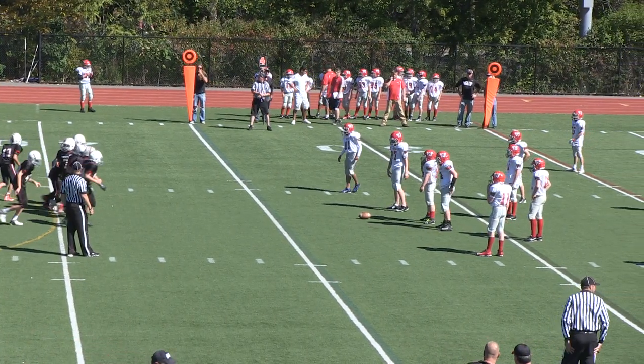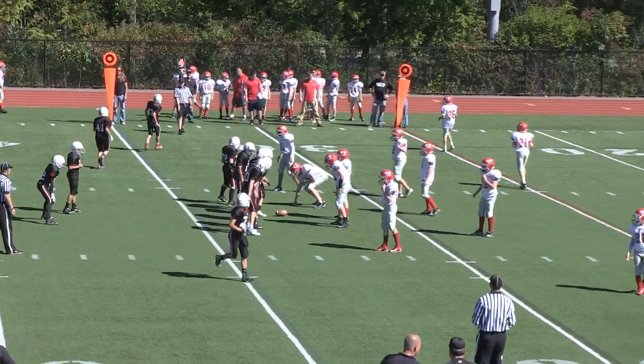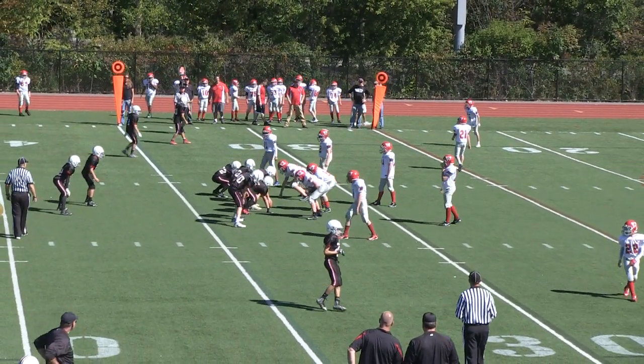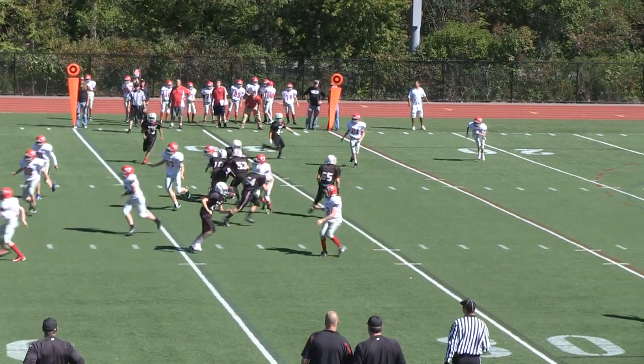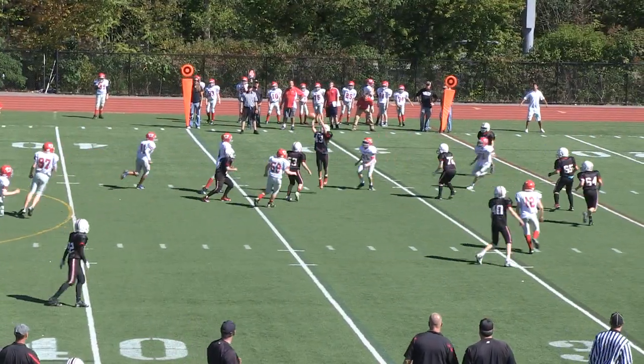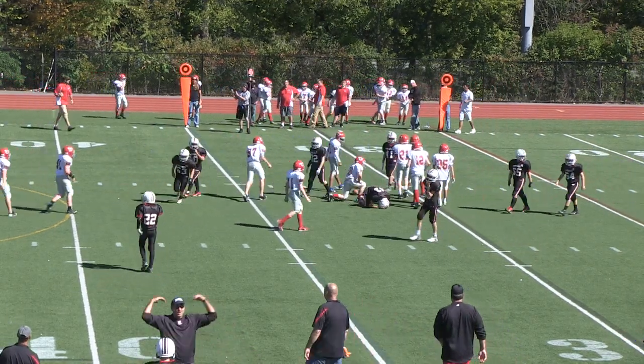All right, here we go. It's 4th down, and Reddy's going to go for it here. Pollock is back. Let's see if he keeps it himself or kicks it. Oh, he's going to throw it back here. He throws it back the other way, and there's Dante. Oh, boy. Hit Dante in the hands, it's incomplete.